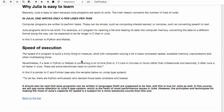What you get with C, because of all that detail, is that you can get the execution to be very fast. Python and MATLAB, the execution is slow. The reason Julia can run almost as fast as C is that it has a very detailed type system, which we will comment on later on in the course. We should emphasize that it's not guaranteed that your programs will run fast. The principal techniques for making the most of Julia's capacity for high-speed execution is an advanced topic, which we will not cover in this course.